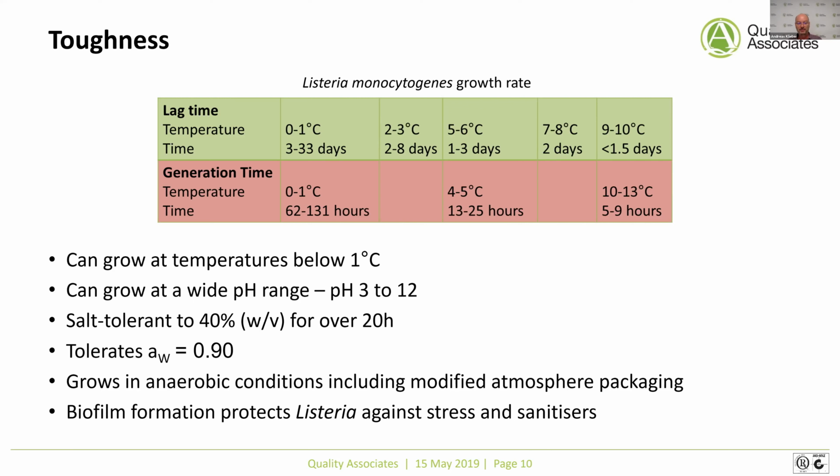Listeria can grow in a wide pH range, pH 3 to 12, that's huge for foods. And most food tends to fall into those parameters. It's highly salt tolerant. It tolerates water activity down to 0.9. That's quite low for a pathogen compared to other bacterial pathogens that may not grow, say, below 0.97. And it grows under anaerobic conditions. So if you think modified atmosphere packaging of foods protects you from Listeria, it does exactly the opposite. It knocks out a lot of other organisms that might suppress Listeria, but Listeria can quite happily grow under those conditions.